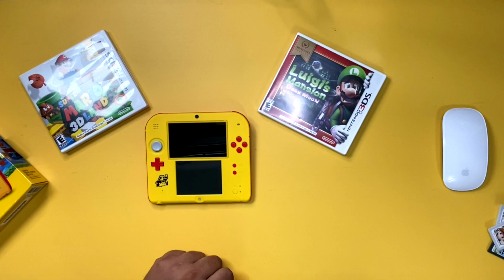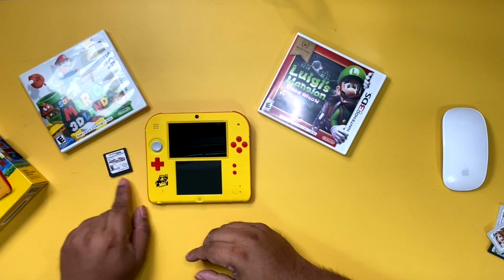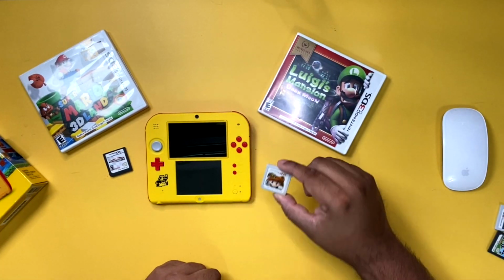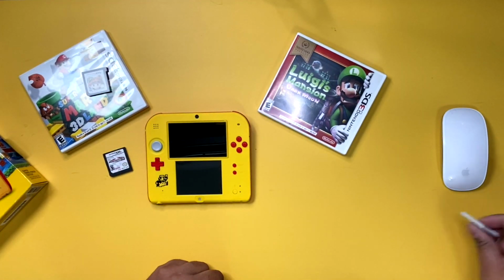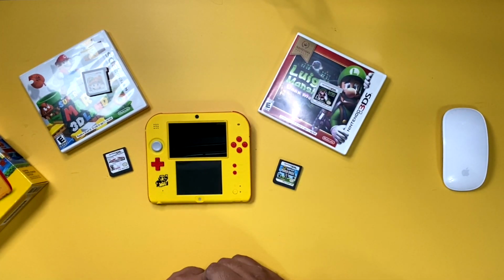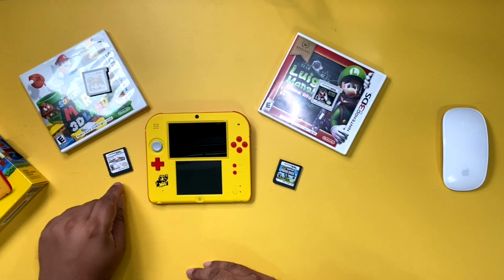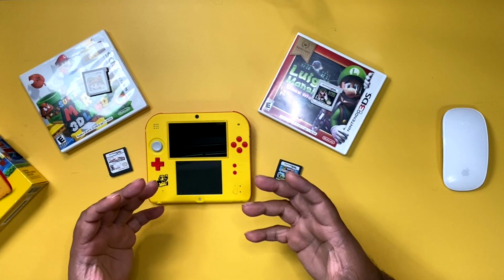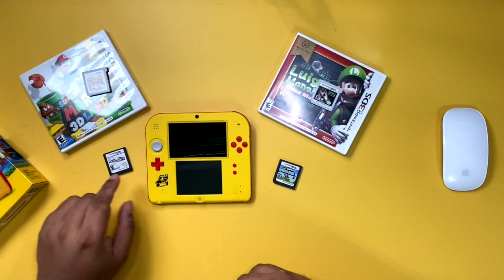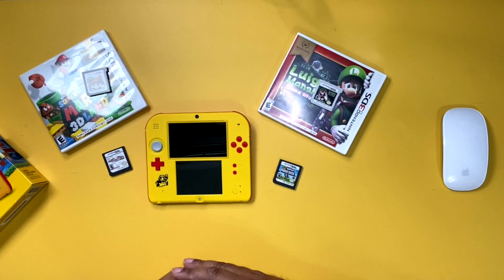Not only that, but you can also play Nintendo DS games, just like this one right here. This is Super Mario Kart DS. We also have this 3DS game here, which is that one right there. And we also have the Luigi's Mansion. And then we also have the first ever Super Mario Brothers for DS right there. So you can actually play 3DS games. You can also play DS games with this Nintendo 2DS. So it's backward compatible, making your library so much bigger and wider. The regular DS games will be very cheap to find at GameStop, on eBay, and you can probably find them in bulk as well. So that's reason number 2.